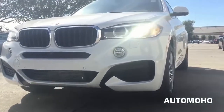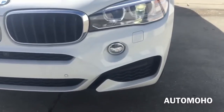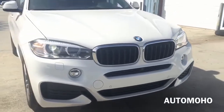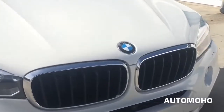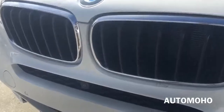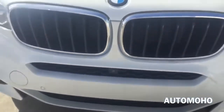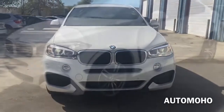High intensity retractable headlight washer, as well as park assist are also built into the front bumper. And at the bottom is the aerodynamic lower front bumper, which gives the X6 a very aggressive stance. And here's a closer look at the BMW double kidney grille with chrome accents around it. And there's the front surround camera. It also comes with intermittent rain sensing windshield wipers.